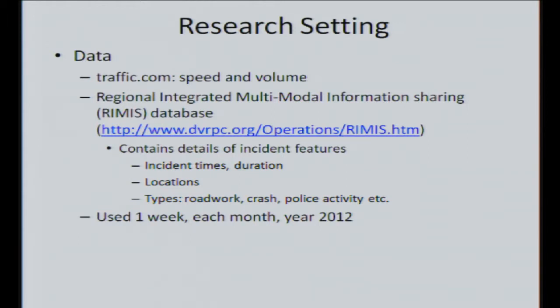Out of that, what we did was, rather than looking at the whole 365 days, which is a huge amount of effort, we said, okay, let's look at 1 week for each month for the year 2012. By the way, this research, we started from the early part of this year. So we said, okay, let's look into it, and then we can expand it later. But let's just start and see the pattern.